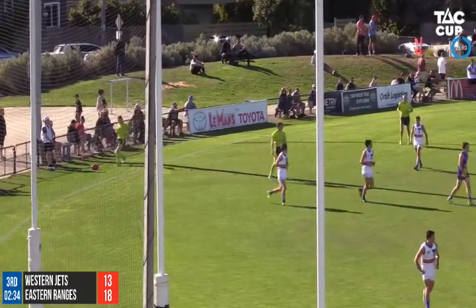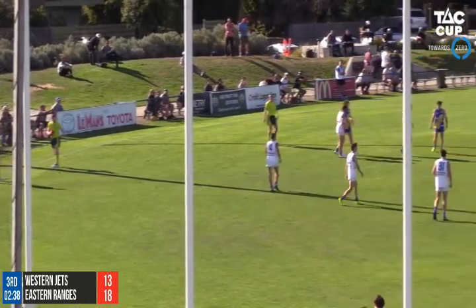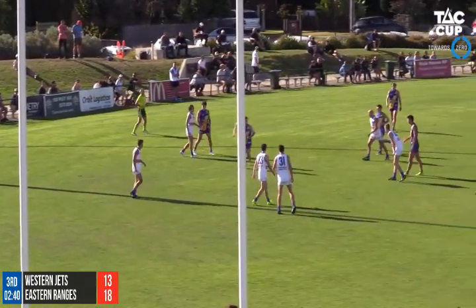And the Rebels have been going all right. They've started the season well. Yeah, and the Falcons lead the Bushrangers 20-zip early in that game.